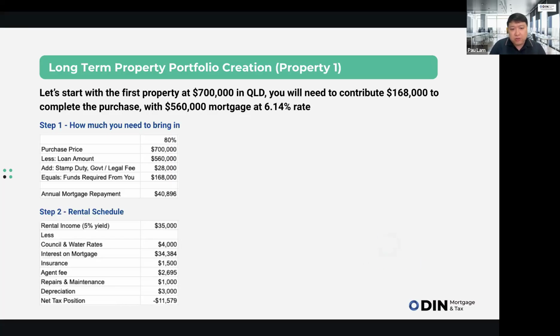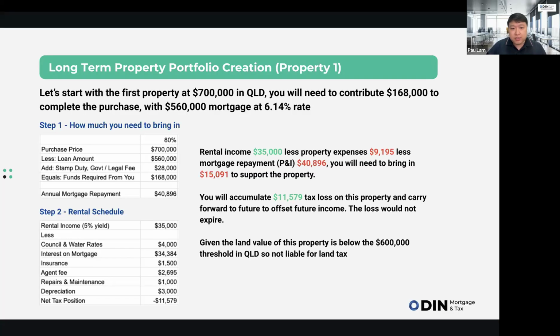This is what the rental schedule looks like once you have completed purchase. Assuming a 5% rental yield from the property, you're going to get around $35,000 in rental, less all the expenses that you pay on the property: the council rates, water rates, the interest you pay on the mortgage, the insurance, agent fee, repairs, and depreciation. From a tax perspective, you're going to come to a net loss of $11,500 per year. That means you don't need to pay tax to the government. You can accumulate these losses.